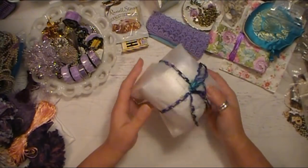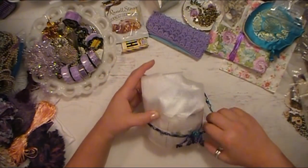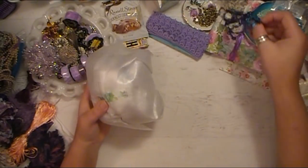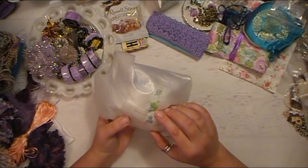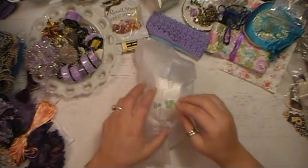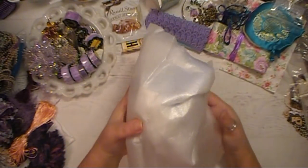Alright, now I'm trying to guess what these things are, but I have no idea. Look how cute she has that package. Oh, I don't want to untie it, but I have to. I'll keep this together so I can put it back on there. Okay. Oh, I like that washi tape. It's like an Asian looking, oriental type of stuff. That's really cool. I like that washi tape. I'll try to save it if I can. Perfect. Okay, what's in here?